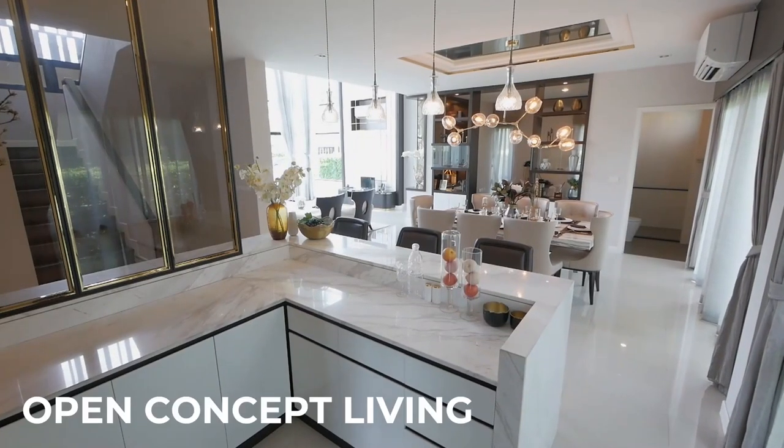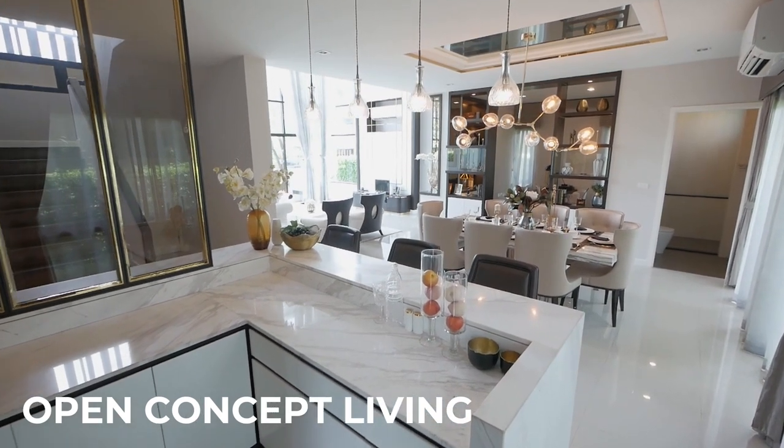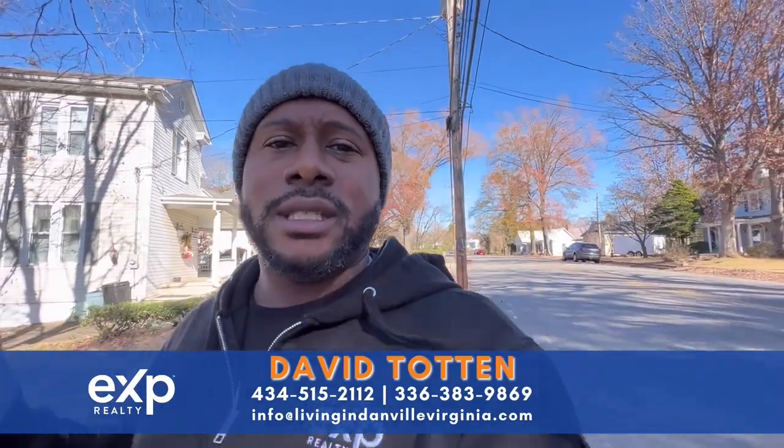Now, a unique feature about this home is, again, it's right off of Main Street, but a lot of homes at the turn of the century didn't have open concept living. Now, this house has been updated, and open concept living is available to you. So if you're looking for a huge house right off of Main Street, for your growing family, then give us a call, shoot us a text. We'll be happy to set up a private tour for you.